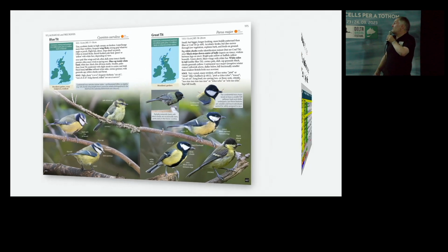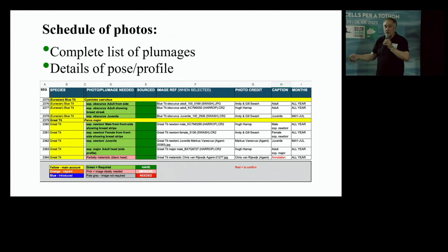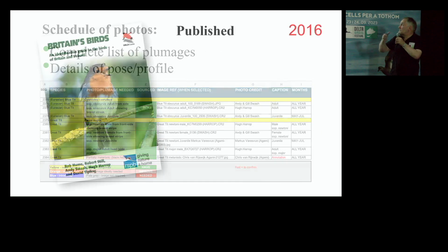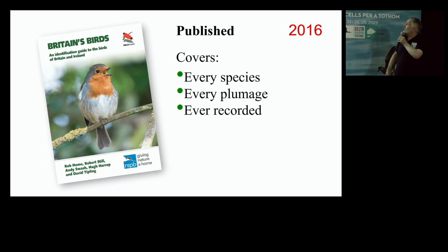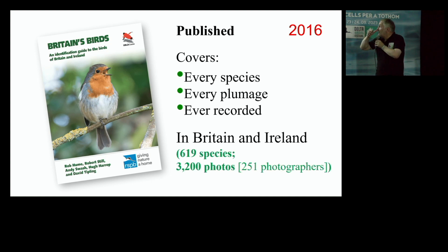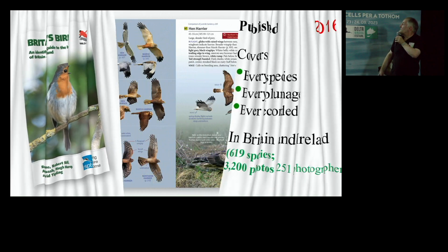And it was a lot of work. We filled in the form, made sure there were no red boxes in that sourced column, and away we were ready to go. The book was published in 2016, and it does cover every species and all the plumages ever recorded in Britain and Ireland. That was 619 species, and we used in that book 3,200 photos, with contributions from 251 photographers.